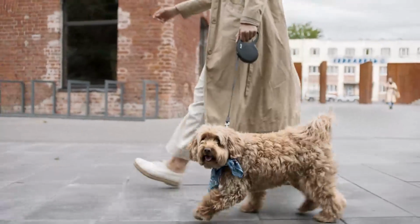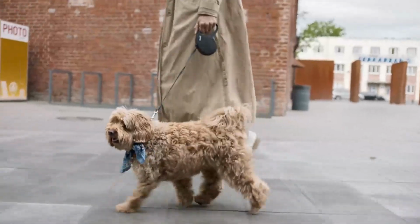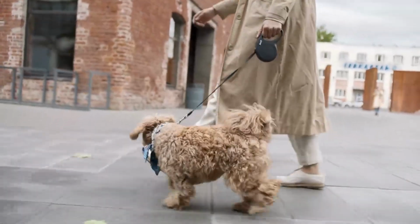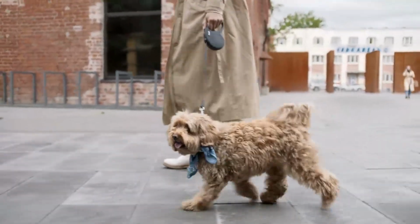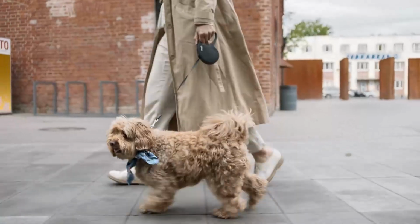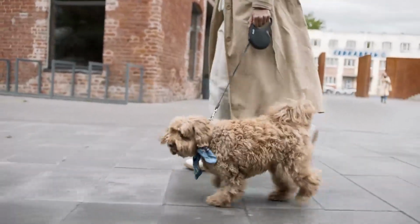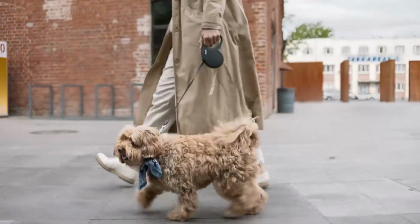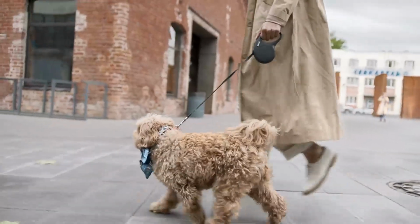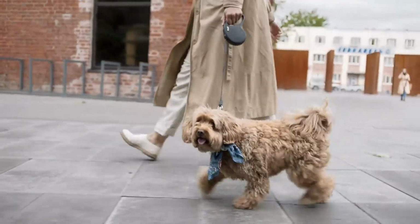As your dog masters basic tasks, it's time to introduce more advanced training techniques. These can include teaching new tricks that require multiple steps and greater mental effort. Agility training is another excellent method to enhance their physical and mental agility. It involves courses that make your dog run, jump, and navigate various obstacles, challenging their mind and body simultaneously.